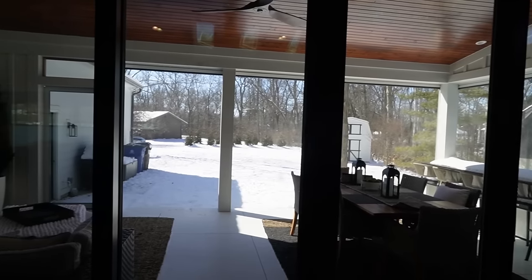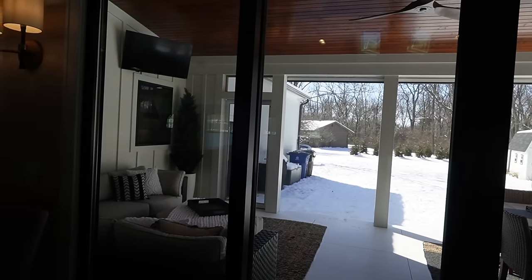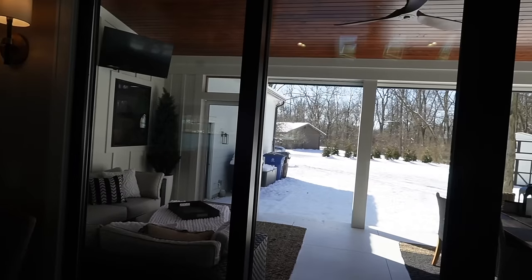And then they also had built-in heaters and stuff, which was really nice. But the backyard wasn't super big. And then obviously with Ohio, you don't see too many pools. That's something you'd have to add really on your own.